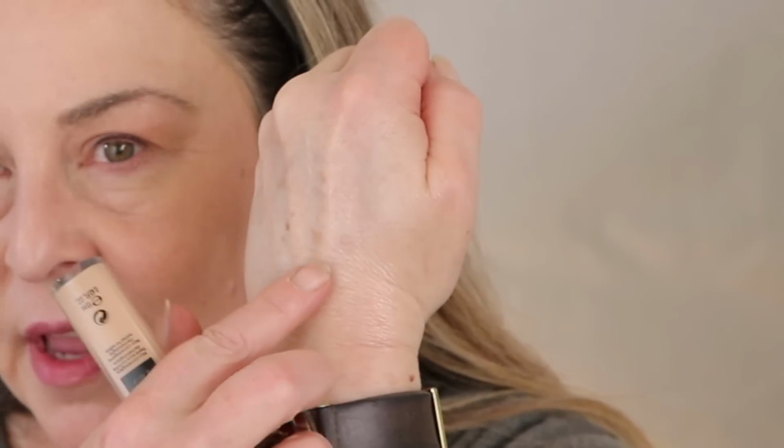Let me take this off my hand. And it's a nice texture. It's comfortable on the skin. It's not too much, but that's not a good color for me.